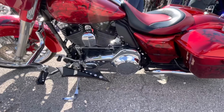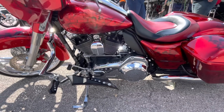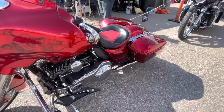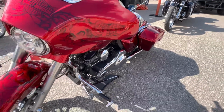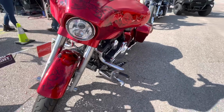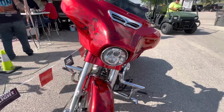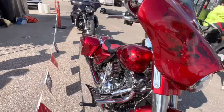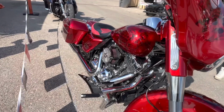This is a girl's bike and it is gorgeous. You look at that. Got all the detail on here. It's so pretty, guys. It's almost like a blue red and I just really like it.